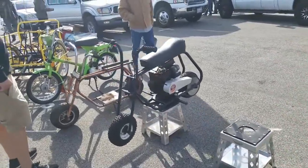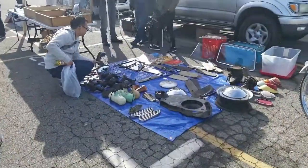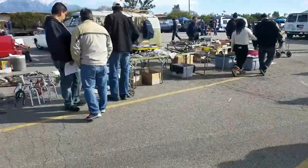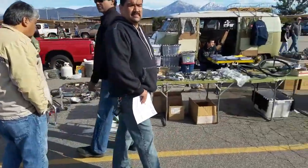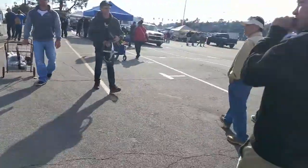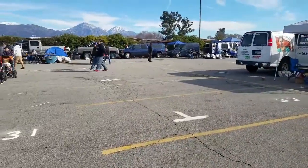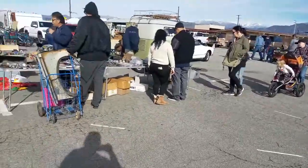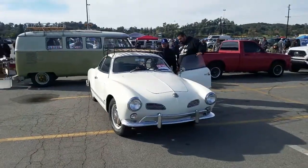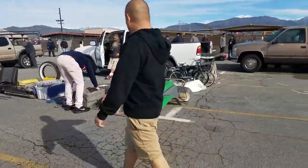Damn, look at these mini bikes, yo. Look at all this stuff. Bikes. Carburetors. Look at this Carmen gear. '66. Damn, look at that. Is that a Manx front?